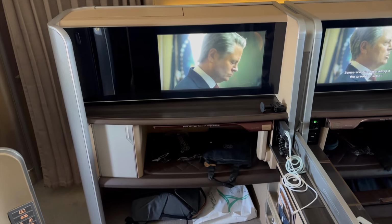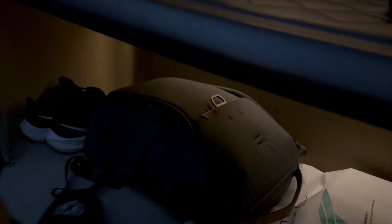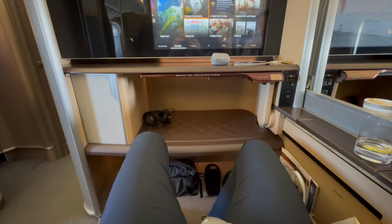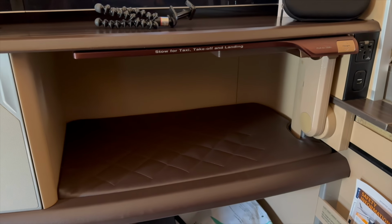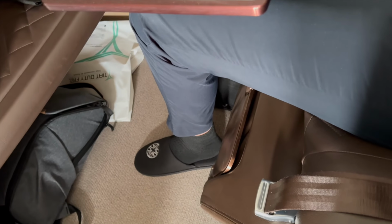It's really comfortable, and there's also just a ton of storage, which I love. Here under the footrest, for example, you can see, for a comparison, my 20-liter backpack. You have this really big footrest, which is nice. I especially like this kind of diamond stitched leather. It just reminds me of a nice luxury car, and I think it works great.